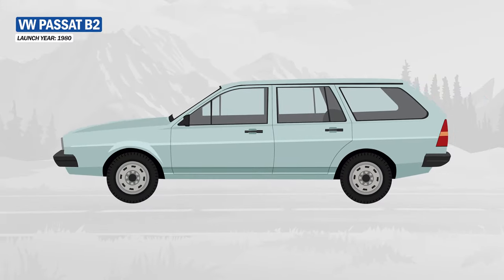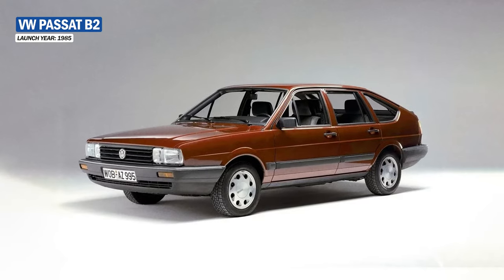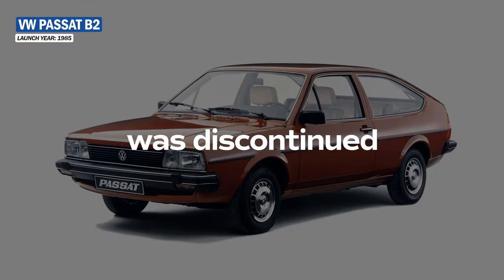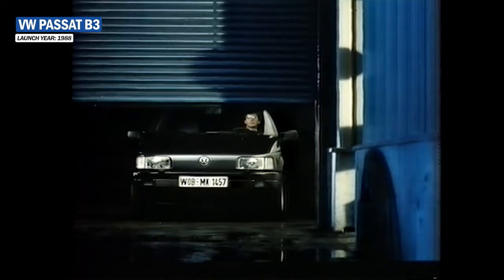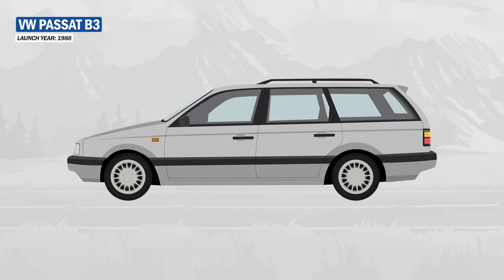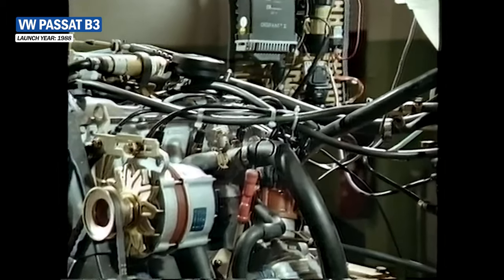In 1985, the second generation Passat received a slight facelift consisting of new, larger bumpers, interior touches, and a new front grille. And a three-door hatchback was discontinued. The Passat B3, the third model in the Passat series, was launched in 1988 and was only available in sedan and station wagon versions. This was the first Passat built on a Volkswagen platform and the first with a transverse engine instead of a longitudinal one.